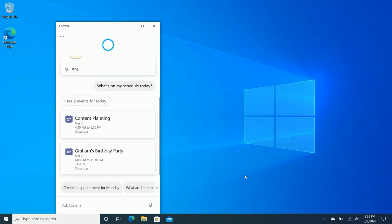I see 2 events for today. You'll see there Cortana will reply with a voice because I used my voice to interact with it. So Cortana will use the correct method of response. This is great for those who aren't very comfortable with talking to their PCs. If they prefer typing, they can type and discreetly get responses back without annoying anybody else in the office. Or if you're somebody who doesn't care and loves talking to their computer, you can still do that and Cortana will shout back at you just like it always has, which is very nice indeed.